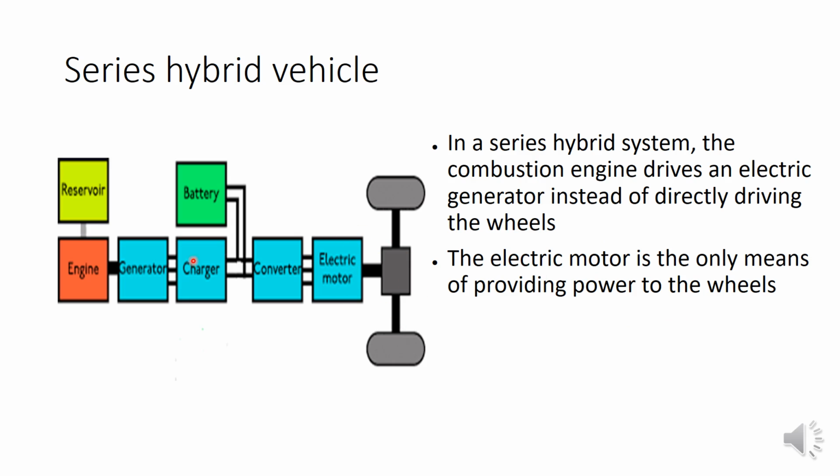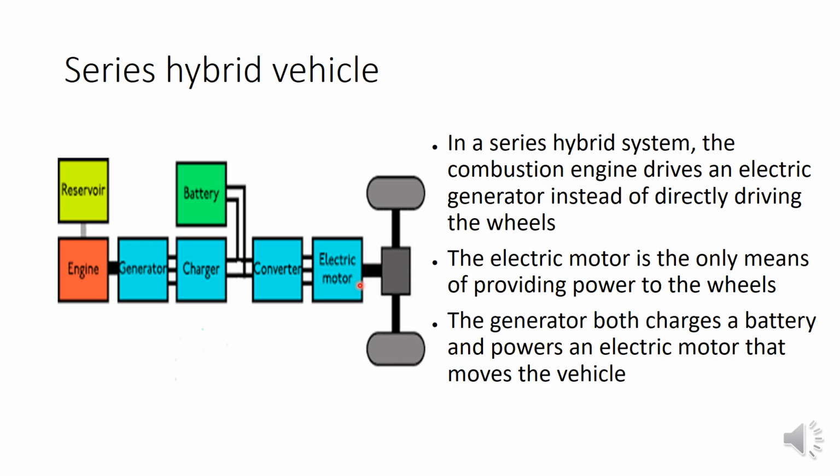In this, there is no connection between the engine and wheels. The engine is here in the initial region, but the wheels are here. So there is no connection between the engine and wheels. Only the wheels are connected to the electric motor. And you know that the generator both charges the battery as well as powers the electric motor, which moves the vehicle. So this is the arrangement of a series hybrid vehicle.